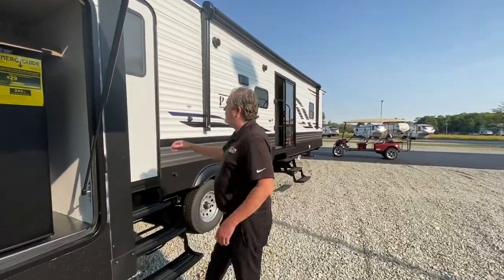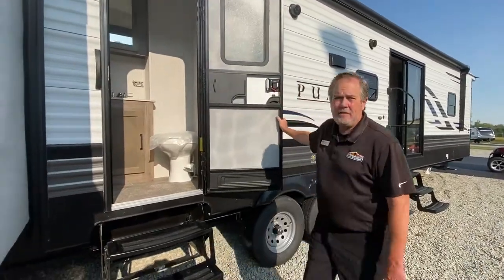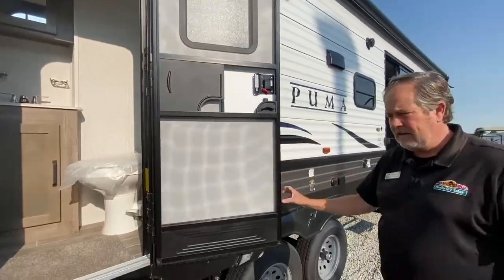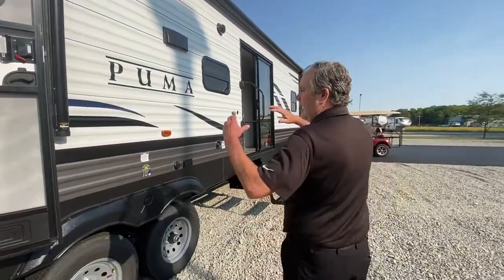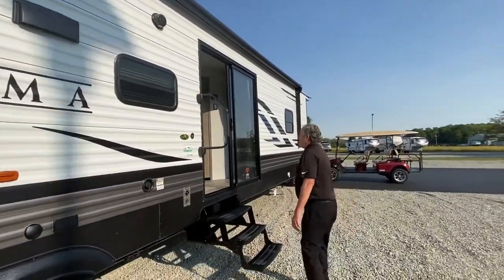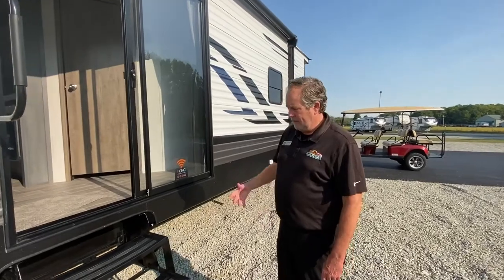Has a rear entrance. Goes right into the half bath, so that's nice. Not tracking in through the trailer, keeping the cool in, the heat in, depending on the season. Then you've got a great big awning that runs most of the length of the trailer. Sliding doors, there is a screen that goes with this, but let's take a look inside.